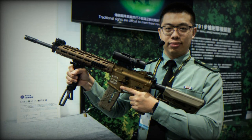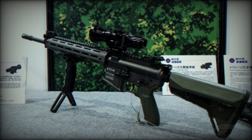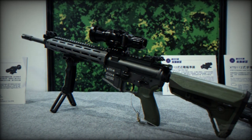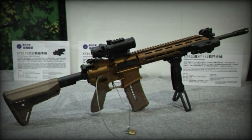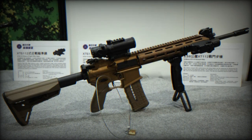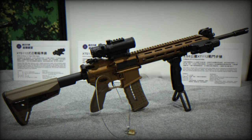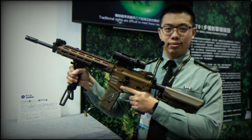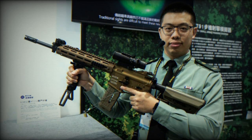The barrel of the XT112 is more robust than those of the T91 and T65K2, contributing to its superior accuracy. According to Lee, the XT112 achieves shot groupings of 9.8 cm at a 100-meter range, compared to the T91's 14.5 cm at the same distance. The weapon features four firing modes: safety, semi-automatic, two-shot bursts, and fully automatic. It is also chambered in 5.56 mm and comes with a 30-round magazine.